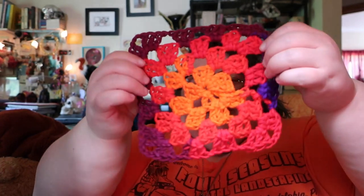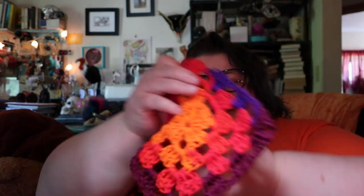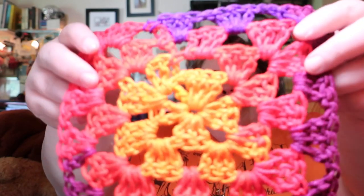But look at this magnificent bastard I made. I figured it out. I have conquered it. And now I can do shenanigans with it. I'm very excited. He's so beautiful. Look at him. And I get to play with some variegated yarn that's in my favorite colors too. So I'm very excited. I'm very happy. Waffles is very happy.